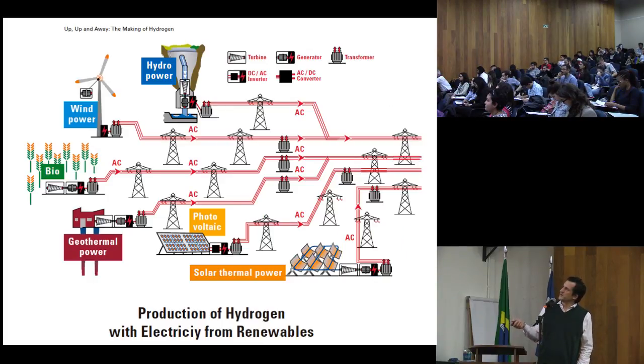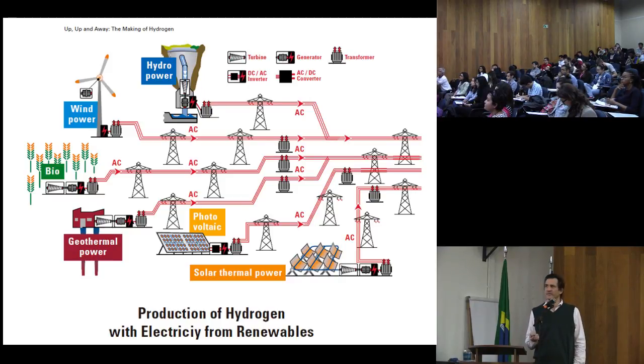And here we can see different kinds of energy producing AC energy to the city for the grid. In each place here we can produce hydrogen, accumulate hydrogen, store energy. This is the problem with all this energy, that you need to store it. But with hydrogen we can store it, and with batteries we can store all this energy here.